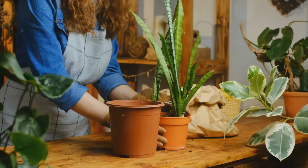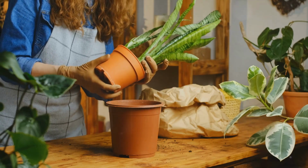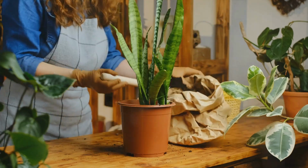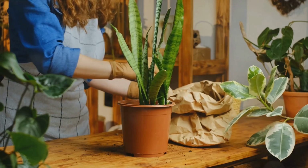So, what's the solution? Choose plants that are happy to stay pot-bound. These plants don't mind a little snugness around their roots and can thrive in the same pot for years. Some examples include the snake plant and the spider plant. They're low-maintenance, slow-growing, and perfect for small spaces.